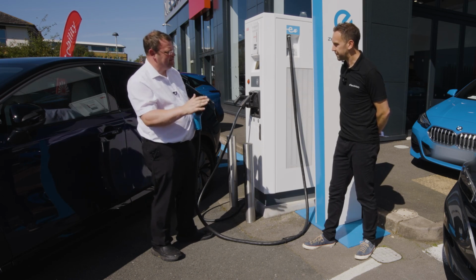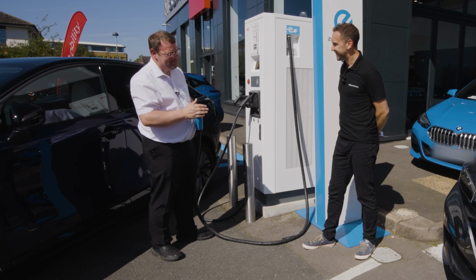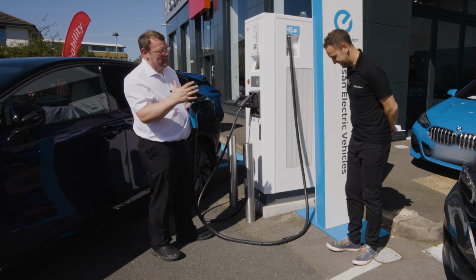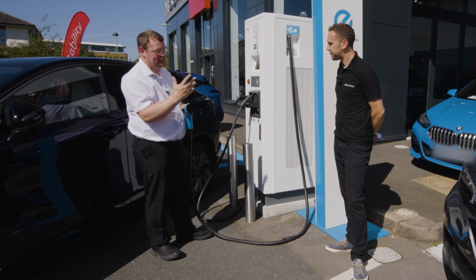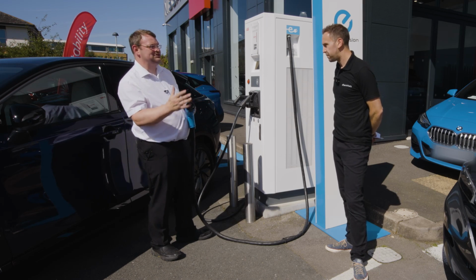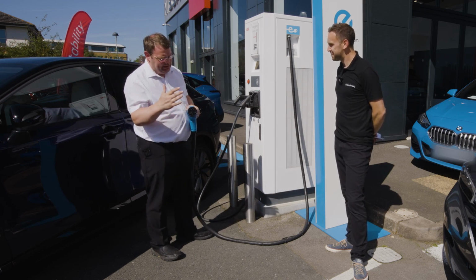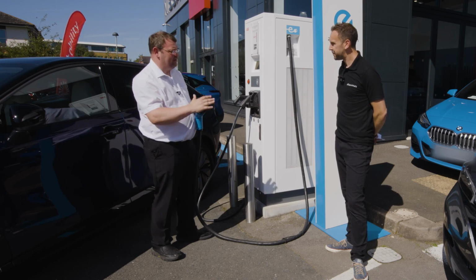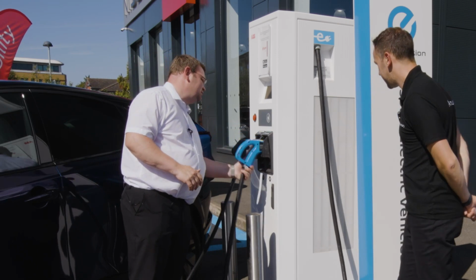Unfortunately, in the UK, we've kind of gone with Europe, even though we didn't necessarily need to anymore. And we're going down the CCS route. But that is because we sell an awful lot of European manufactured cars here, whereas in the States, they're very, very patriotic and sell a lot of American cars. And Europe is going CCS. So that's your CHAdeMO.